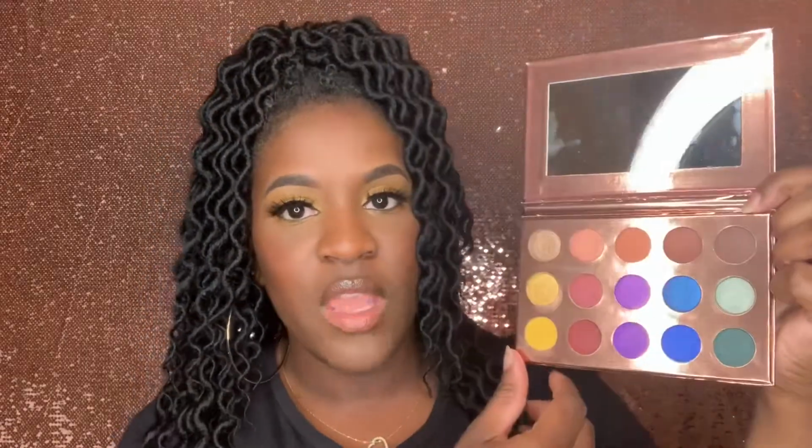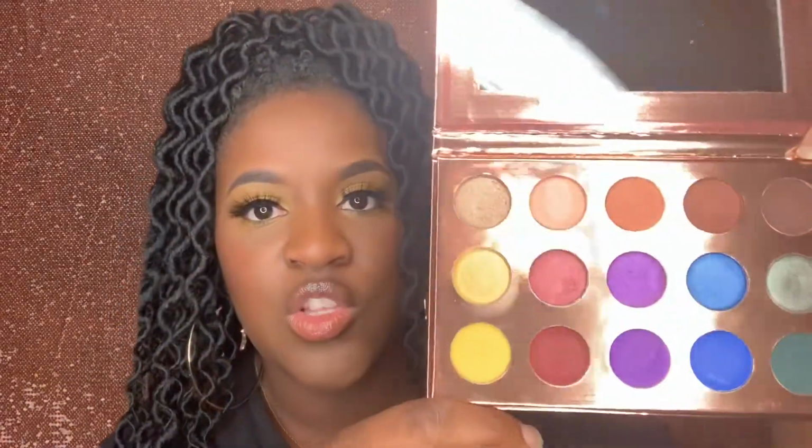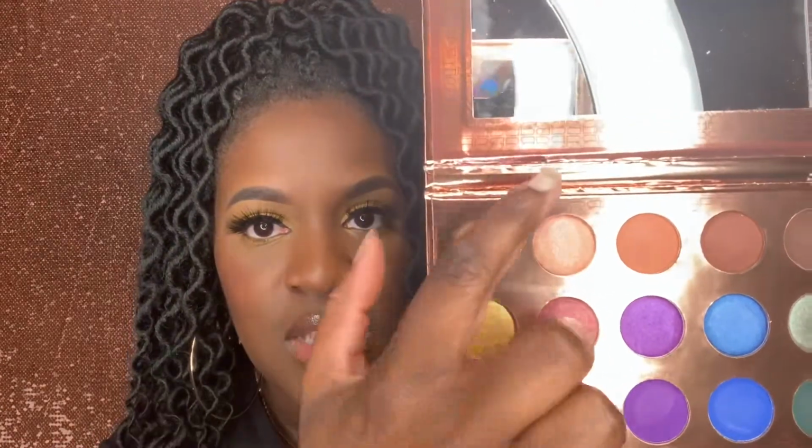I think the colors are very pretty, very vibrant. So I think they did a good job with that. They do all have their own individual names, which I know you can't see because it really kind of blends in with the palette itself as far as the rose gold, and the names are just super duper small. They're so small and they blend right in. So I will read those off to you as I am swatching them. So let's go ahead and get into the palette, guys.